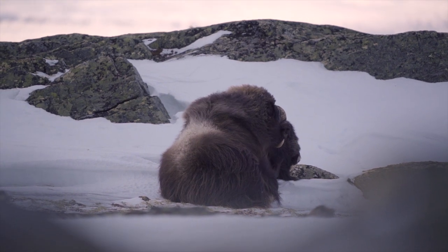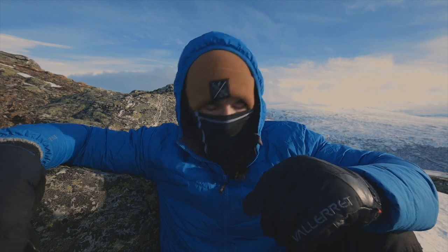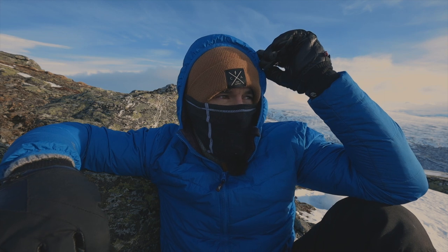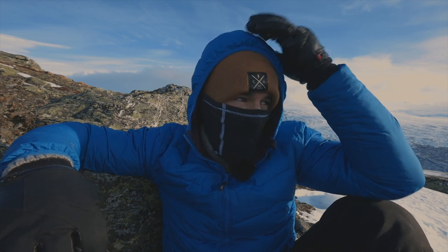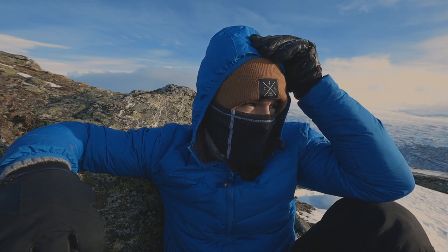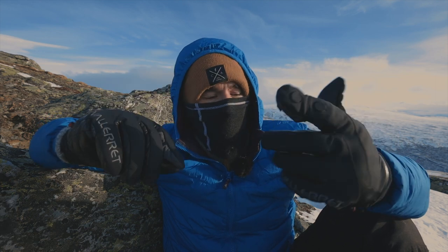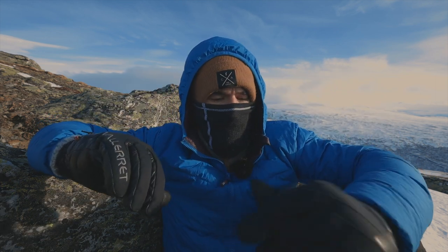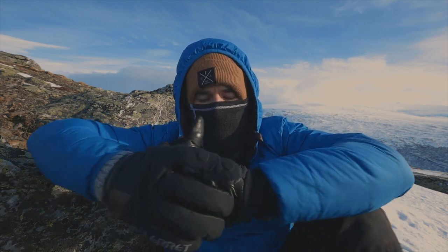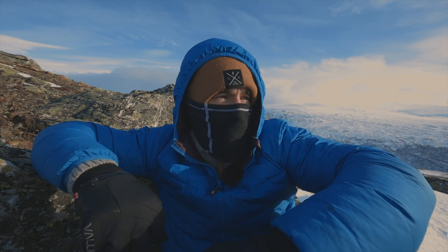This is our second day out here. It's really windy, and so I'm actually hiding behind a rock right now just so I can get some cover from the wind. And it was minus 12 when we started coming up here as well. I kind of figured out these gloves are actually not that good for these kind of temperatures. My fingertips have started to go purple, so I'm trying to warm up a bit more before I start taking some more photos again.